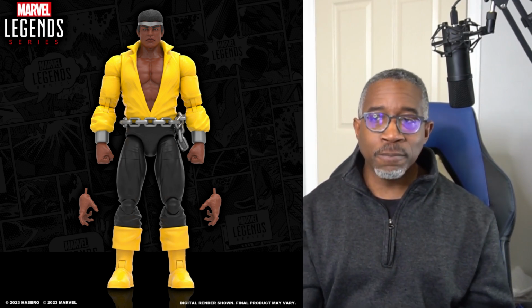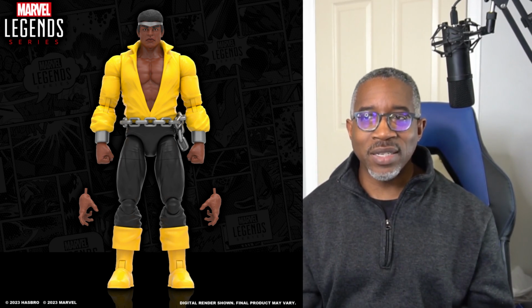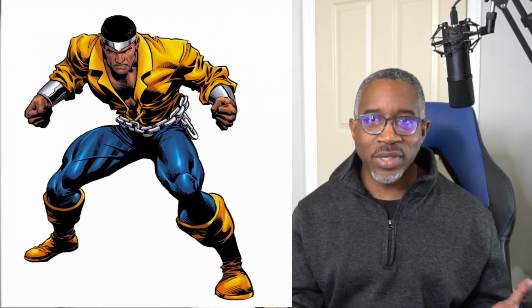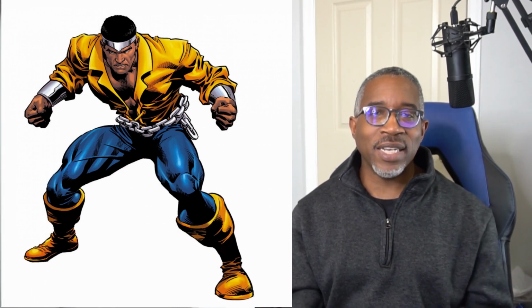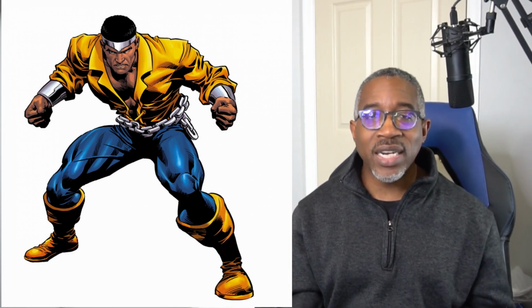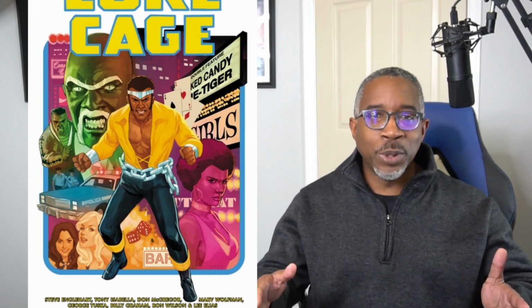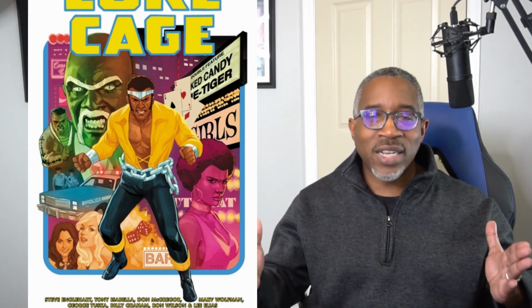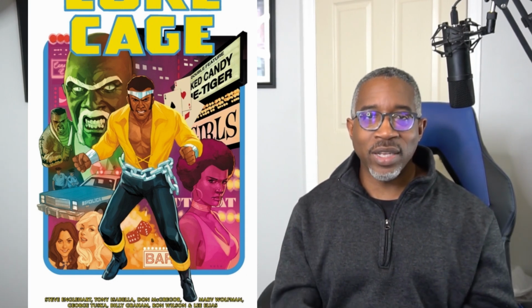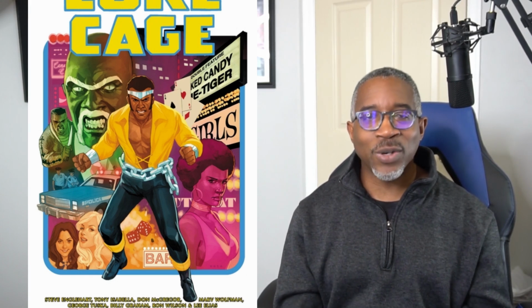Got him with his black pants, which is always kind of weird to me because whenever I see the old photos, the old comic book covers, he's in blue. He's wearing blue pants and not black. I guess that kind of became this thing of, well, the shading's actually blue, but the pants are black. To me, those are blue. And I'm figuring, knowing Hasbro like I do, we're going to see a retro version of Luke Cage with blue pants. So that way we can solve the age-old debate.